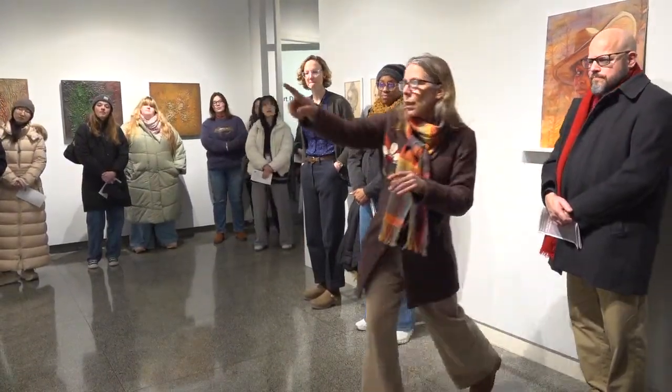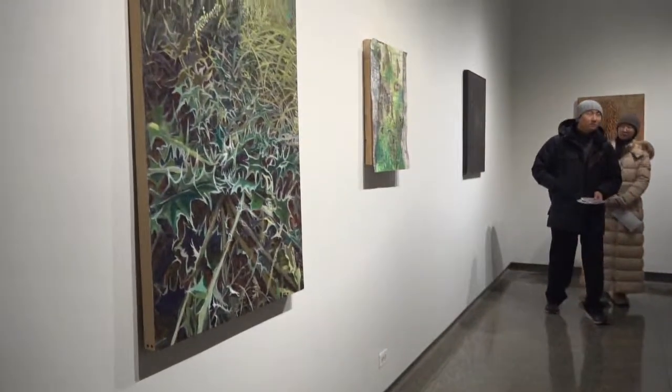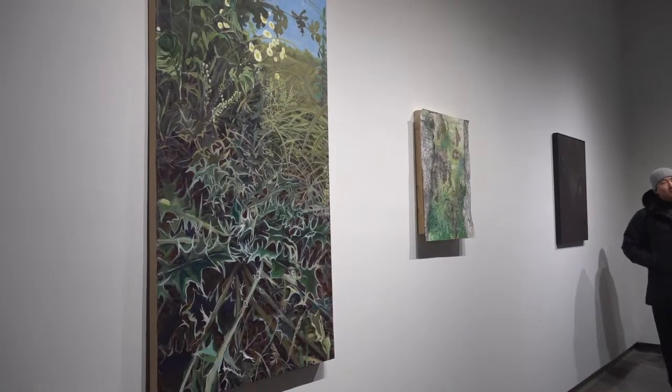I cobbled the image together. Part of it's imaginative, like the background. It's this thistle plant, and part of what's right behind it was right outside my garage. So there's this mulberry tree and this thistle plant, and I was watching it over the course of the summer grow and develop, and it was so beautiful and interesting.